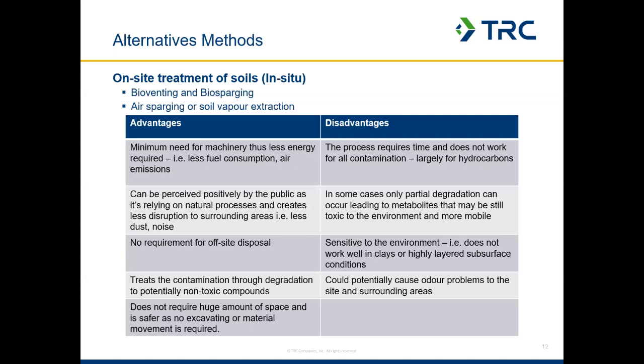This method will actually treat the contamination and hopefully break down the toxic compounds to non-toxic compounds. And it does not require a huge amount of space. And again, it's a safer process as you're not having to excavate any material out of the ground. Again, there are disadvantages to this method.